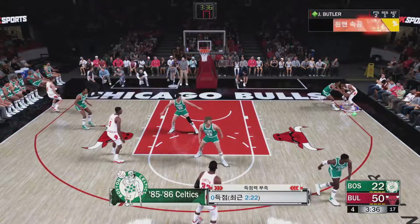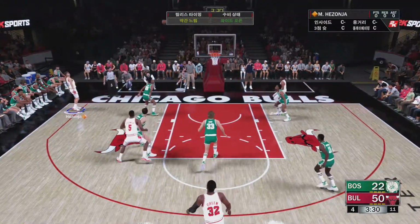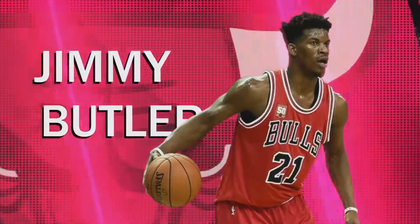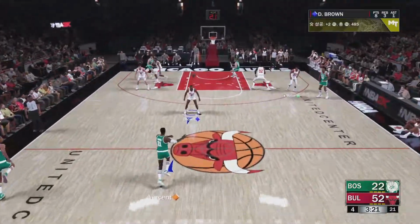Butler on the wing. Over Smith. Trying his luck deep. They get it back. Yeah, he plays with a bit of a sixth sense around the offensive glass. Perfect position for the easy tip-in. A little over a minute and a half of the fourth quarter gone now.